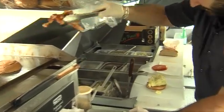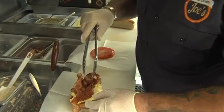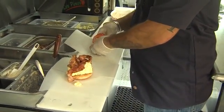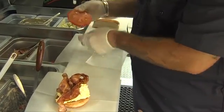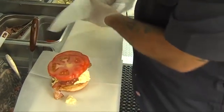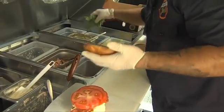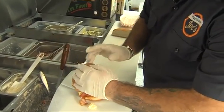Try and give you a good value for your money. I don't want you leaving hungry. Try and keep our food costs pretty consistent. A little fresh arugula.